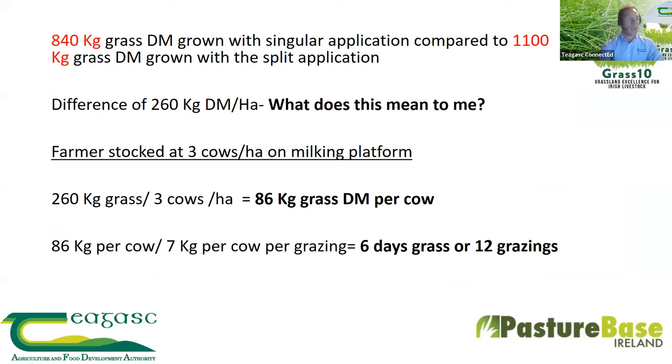So we have 840 kilos of grass grown with a single application, or we have 1,100 kilos of grass grown with the split application, okay? So as you can see, there's 260 kilos of grass in the difference between a mid-March application of a full bag of protected urea, or splitting that up over a smaller amount in early February, and then an application of 40 in mid-March. Okay, so what does that mean? What does that mean for the average farmer? What does that 260 kilos mean to me when I'm coming towards the end of my first rotation this spring?